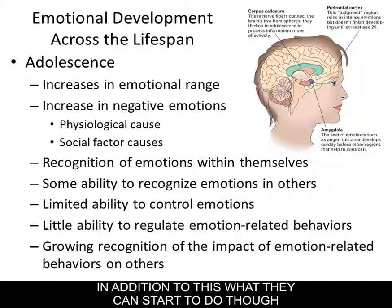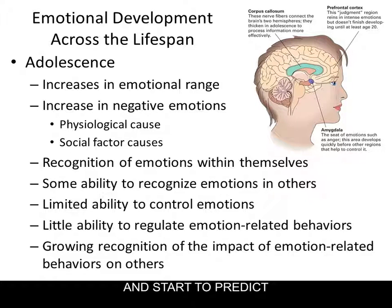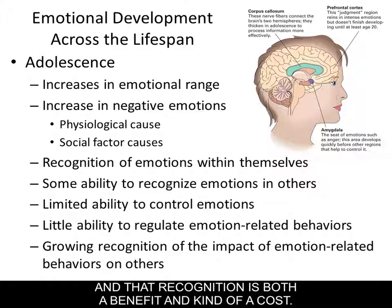In addition to this, what they can start to do, though, because they're recognizing their emotions and feeling their own things, is start to predict what social situations might actually do to the emotions of another individual. And that recognition is both a benefit and kind of a cost.